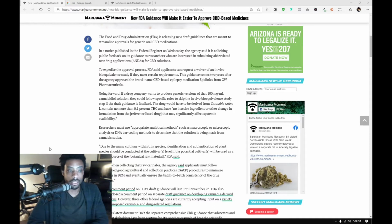Yeah, so basically, as long as the drug is pretty much 1-to-1, you'll have an easy time getting approved, according to this article, of course. The FDA, on the other hand, takes a while for things to get approved, so we'll see how it plays out in real life.